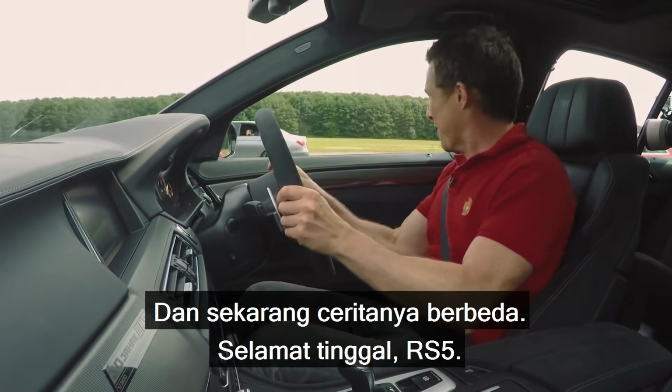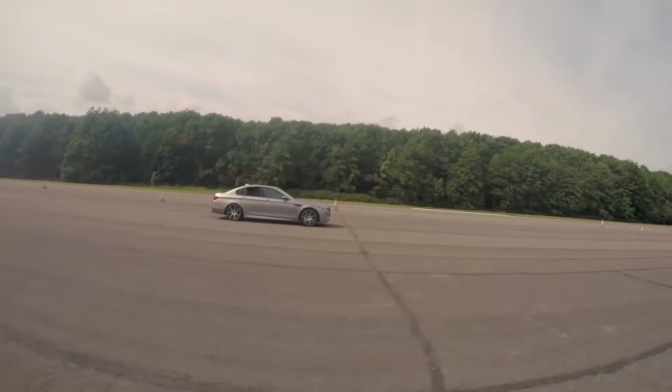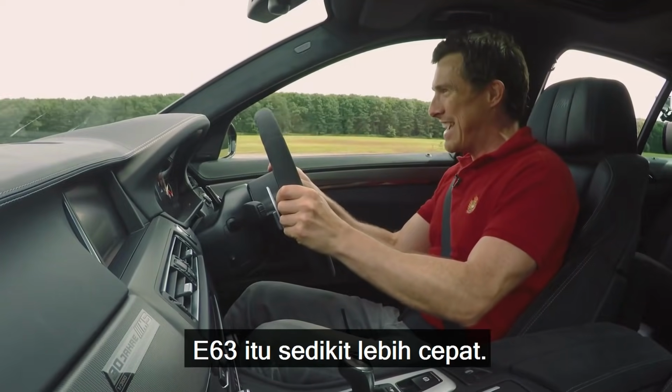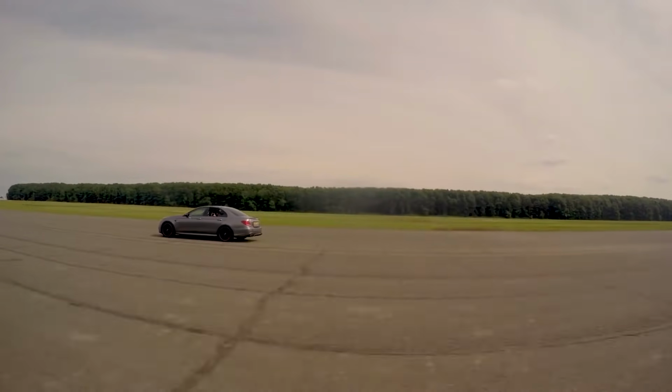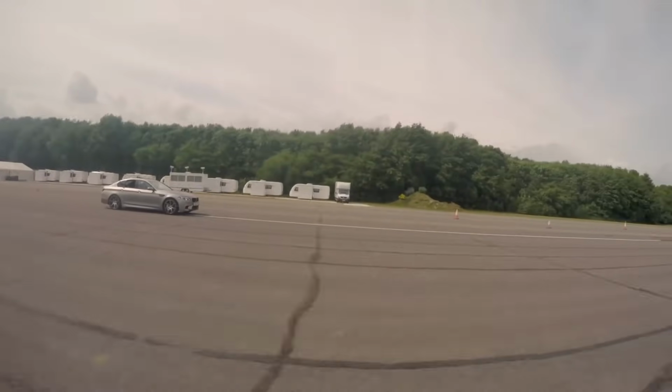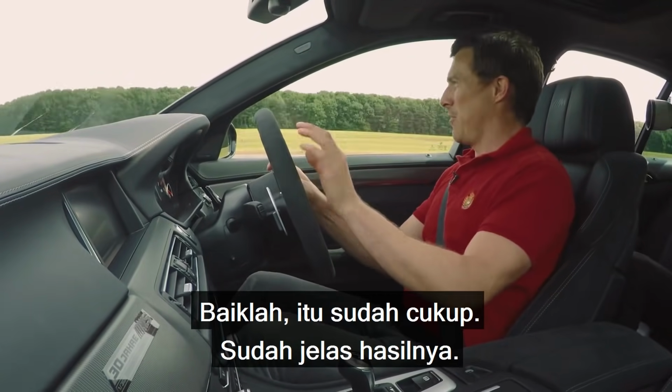And now it's a different story. Goodbye, RS5. That E63 is just a bit quicker. Right, that's enough of that. We know which way that's going.